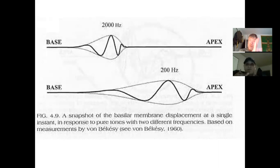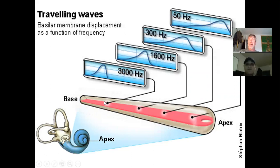Looking at it here, they're showing you yet another way of looking at it. The base of the cochlea has the narrowest basilar membrane. The apex has the widest. More mass, that's why it resonates with low frequencies. Less mass, more stiff, that's why this area resonates with highs. High frequency traveling waves here, mids here, lows here.